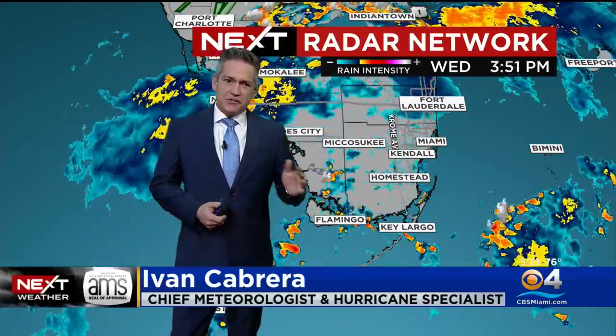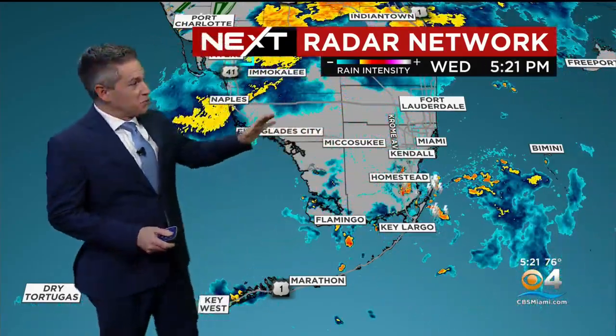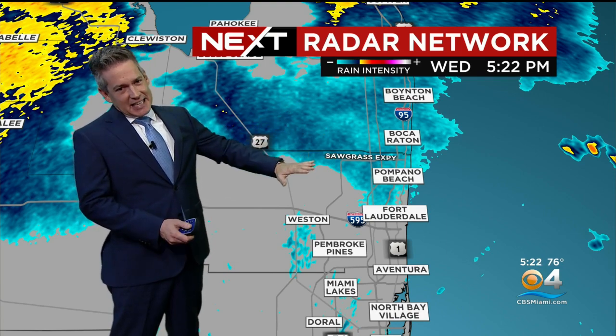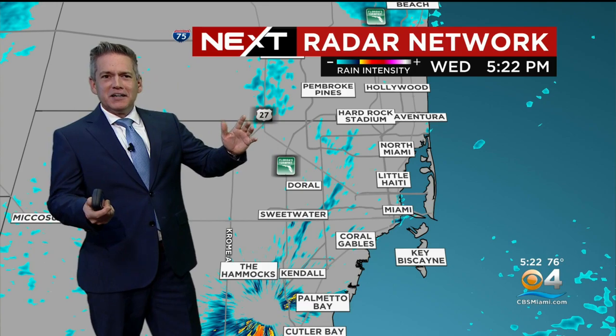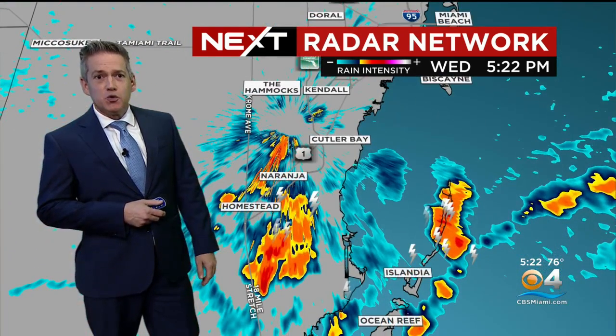But yeah, it cooled off. Temperatures not hitting 90 degrees this afternoon for the first time since back in August, so that was a bonus. Next radar network showing plenty of showers and storms down to the south, but you can see just some light rain, and this is the kind of rain and cloud cover that really puts an end to any thunderstorms that try to redevelop, kind of when you're boiling water, right? If you turn off the heat, everything stops bubbling. That's exactly what's happening here. It's just too cool at this point.